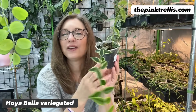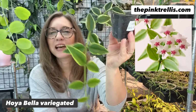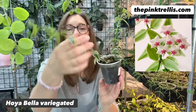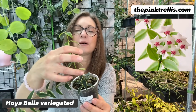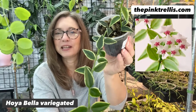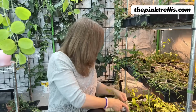I have this beautiful Hoya Bella variegated. This one has the outside variegation on it. It is a nice full plant. It has this stem, and then it has popped out another stem right here. Very pretty. Hoya Bella variegated, available this week.